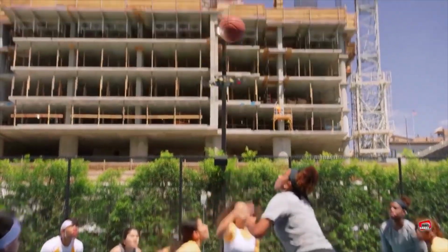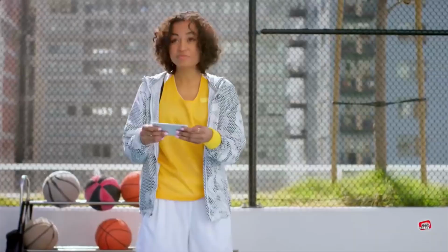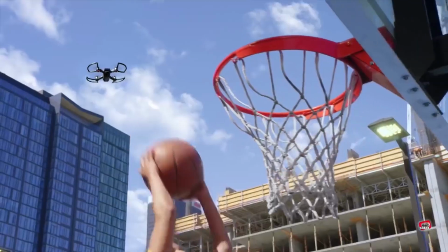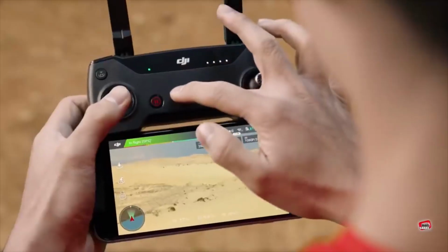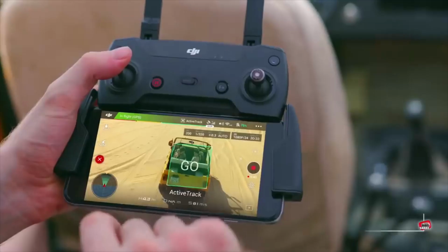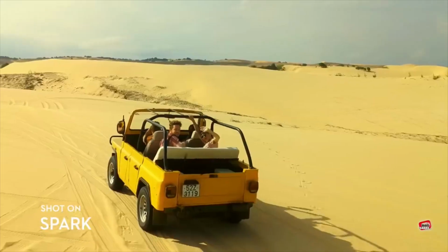Think you've got smooth moves? Spark's footage is smoother. It takes the shake out of your shot, so you look like a pro. If you don't know how to fly, just tap fly. Let's see if you can handle sport mode. Spark keeps you in the frame, so all you need to do is act naturally.